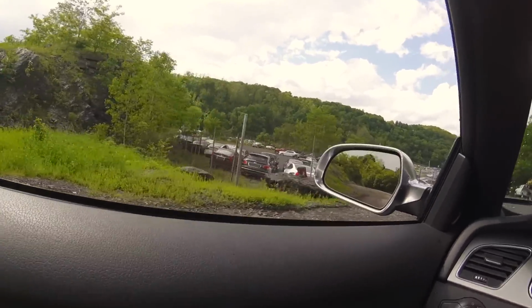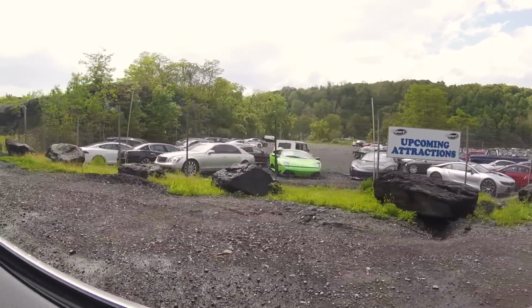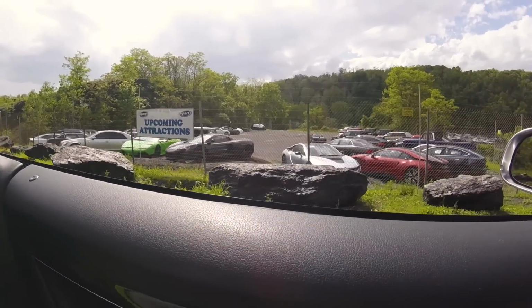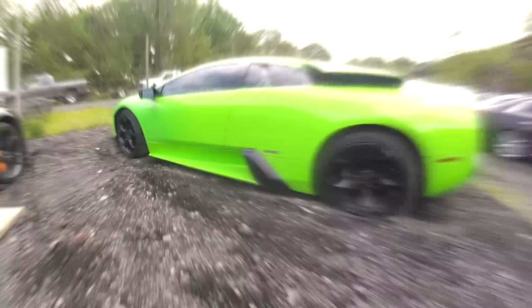Oh man, what a crazy lineup. Bentley, Maserati. There's a McLaren here. Wow, that is crazy. There's the Murcielago, McLaren, and then the i8. There's two i8s here. Wow, that is crazy.